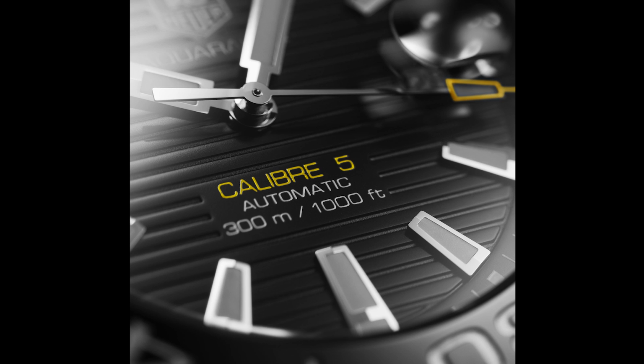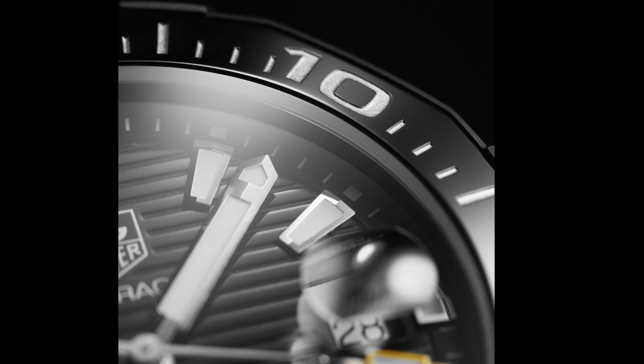The dial is pretty cool. It has this horizontal streak effect. There are applied faceted markers, and those markers are filled with lume material to make it easy to see when you're underwater. The bezel, which is a unidirectional rotating bezel, is a ceramic bezel, so that will help minimize scratches on the watch over the years.